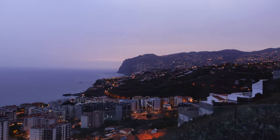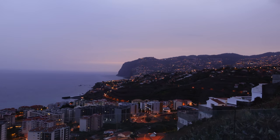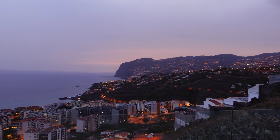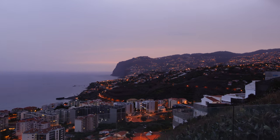Look at these views. We just had a pretty sunset, and we took some pictures. It was really pink. It was very windy, so they didn't really come out very well. It was matching my outfit.